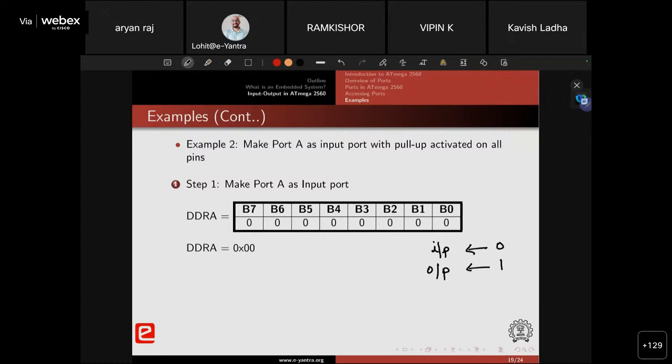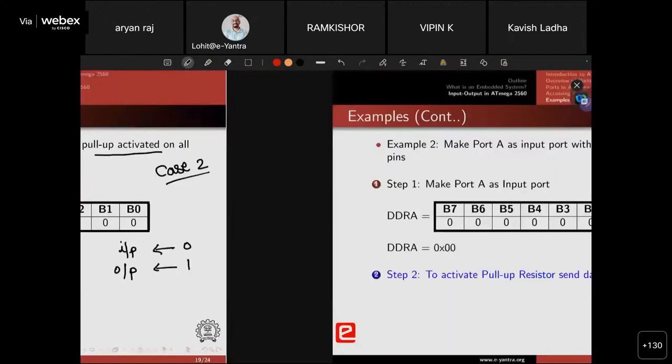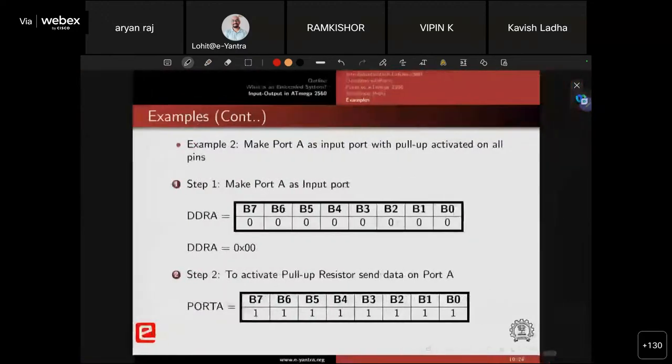And now if you recall the case 2 that we saw during the explanation of port register, whenever an input device is connected to any port, all the pull-ups are to be activated. So tell me the value of port A here. By the time I actually ask you the question, I'm getting the answer. That is excellent. So the value of port A will be 0xFF.